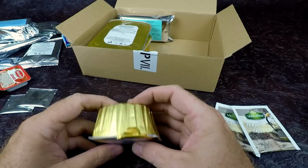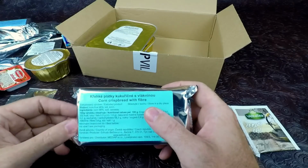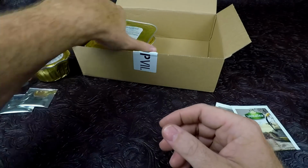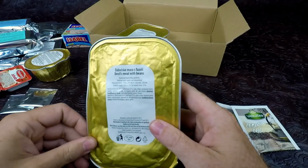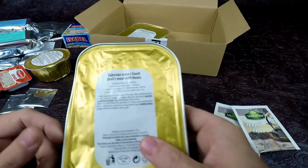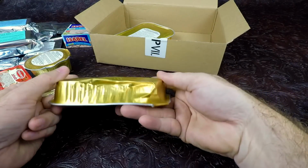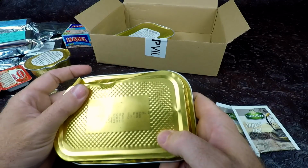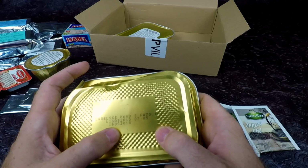We have pork meat and brine. We have corn crisp bread with fiber. Doesn't feel very broken. We have one of our mains here. This is devil's meat with beans. Not really sure what that is exactly, but we're going to find out. And they don't seem to be damaged at all. Looks like it's a little dented, but it's not leaking. So that's all we need. Maybe this will have a production date of 2015. It's 6/9/2015.